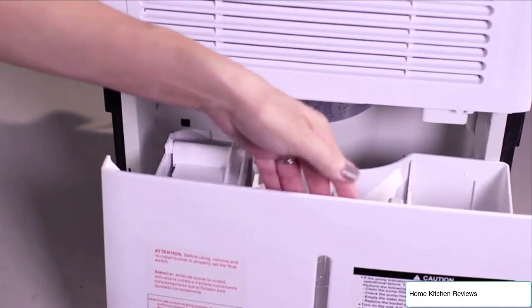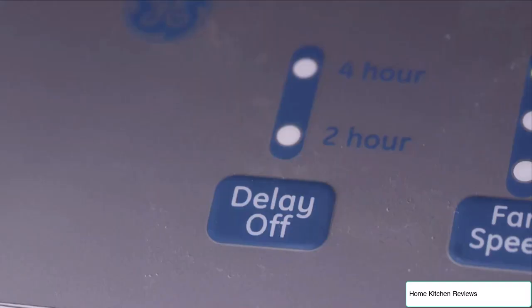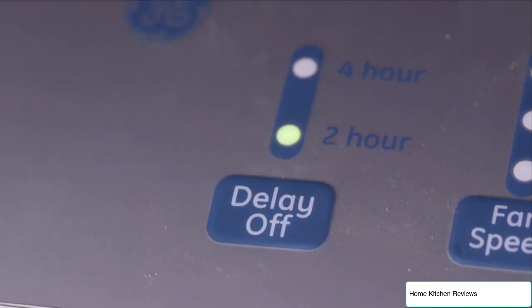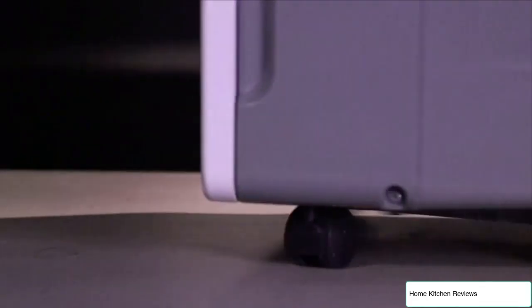Look for a tank that's easy to slide in and out. A handle makes it simpler to lift when full. A timer allows you to run the unit while you're not home. You can also set it to run during off-peak hours to save electricity. And finally, wheels or casters can help you maneuver a heavier model.